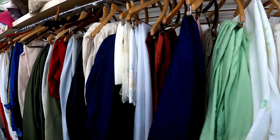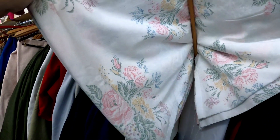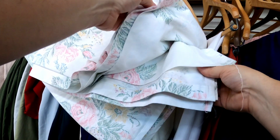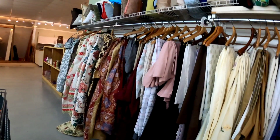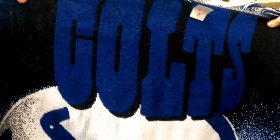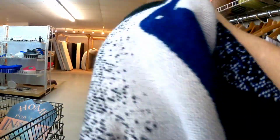And then again, another thing you guys know I love is linens. With these older sheets, you want to look at them and see if there's a brand. A few JCPenney brands will sell very well, but I couldn't find a tag on that one. And I am looking for tapestries, and I found one. This one was an Indianapolis Colts NFL blanket. So I did end up picking this one up for the $5 because football season is coming.